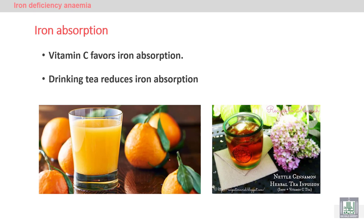For iron absorption, vitamin C is very helpful. So it is important and advisable to take orange juice, lemon juice, or any vitamin C sources in our diet, and avoid drinking tea. You should avoid drinking tea after meals.